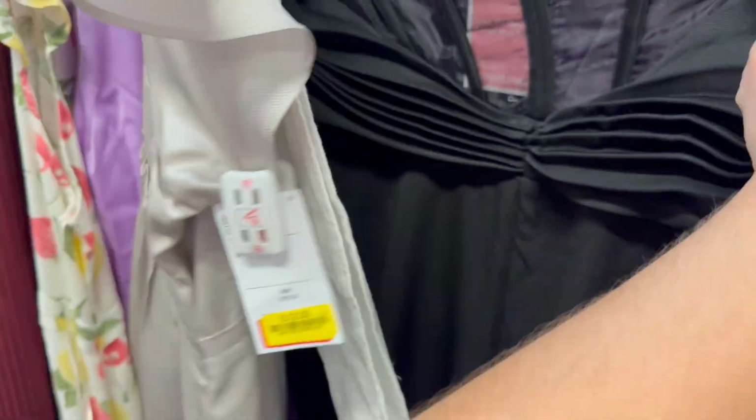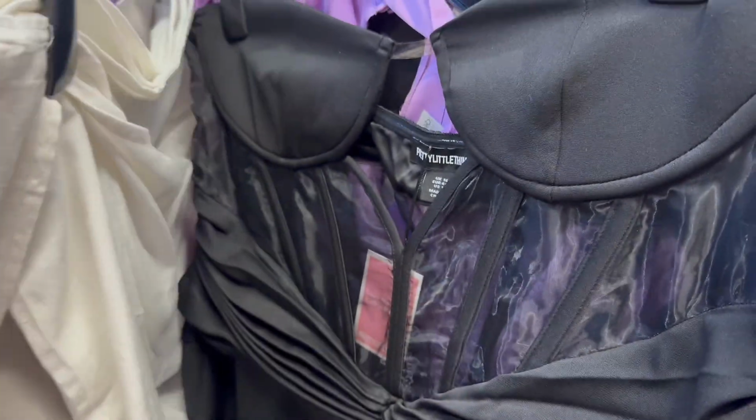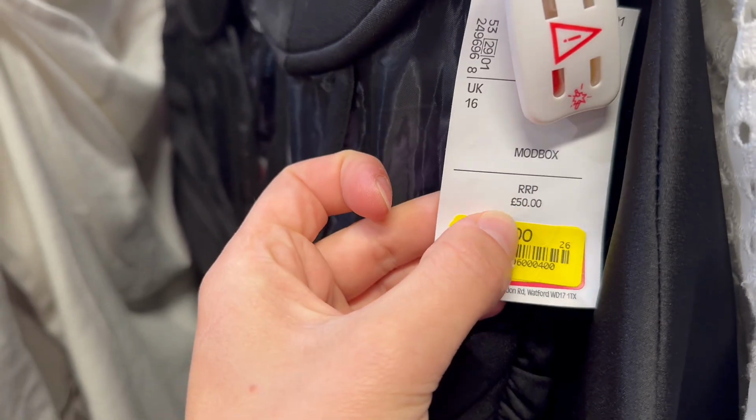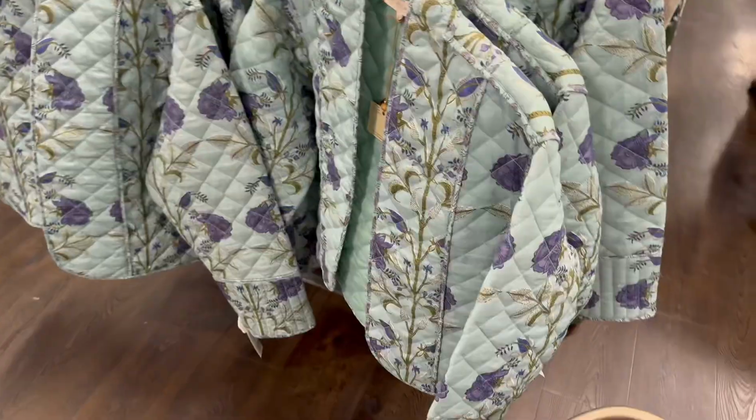But nonetheless, I still had a good look. There was still some really good things. This Pretty Little Thing dress actually really shocked me because it said original price £50. The £4 is the right mark. £50 for Pretty Little Thing. I just would never ever buy something for that much on Pretty Little Thing.